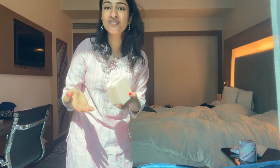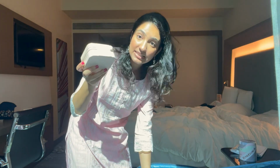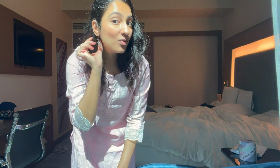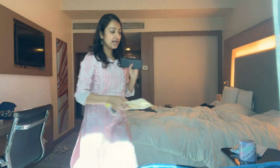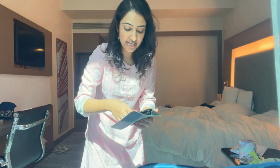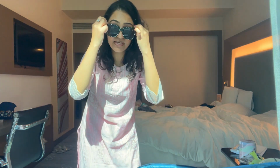So these are my accessories. Usually I don't carry extra earrings on layovers or something. So I know that these earrings go with everything. I have one Indian pair, one hoop and everything like that. I have some sunglasses. I always forget to carry them. So these are the sunglasses I'm carrying. They cover most of my face. So this is going to be good.